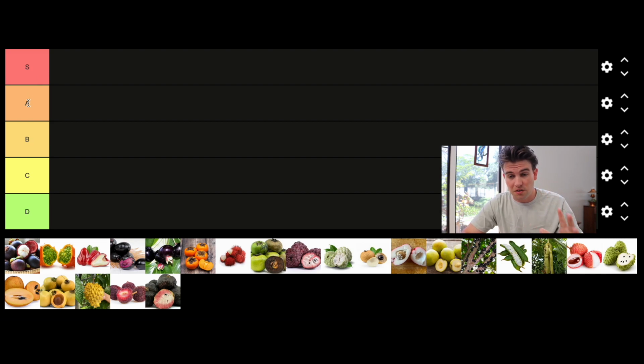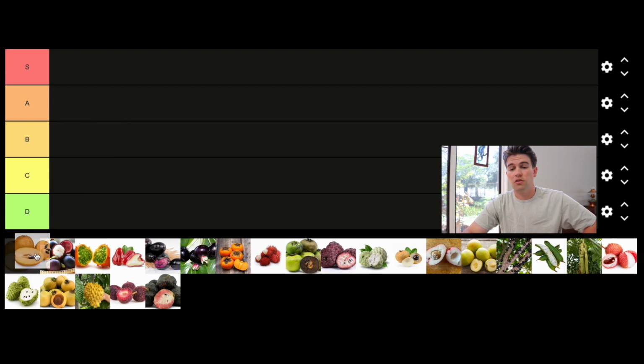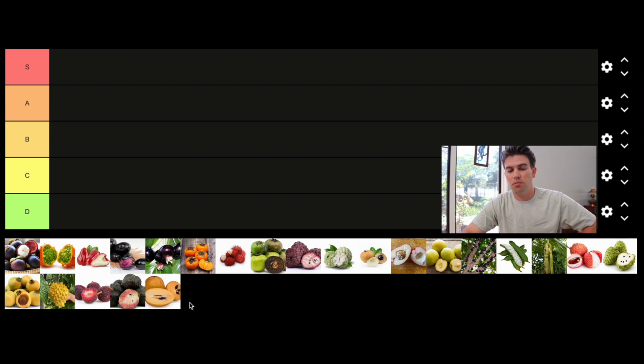S is at the top. S stands for superior, then A, B, C, D, D being the worst. Let's start with Sapodilla. Sapodilla is a good fruit, and I might want to preface that a lot of these are variety, like some Sapodillas are great, some varieties are amazing, some are not so great. And that's the case with a lot of these fruits.